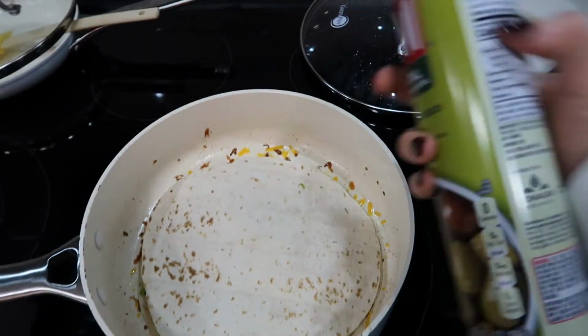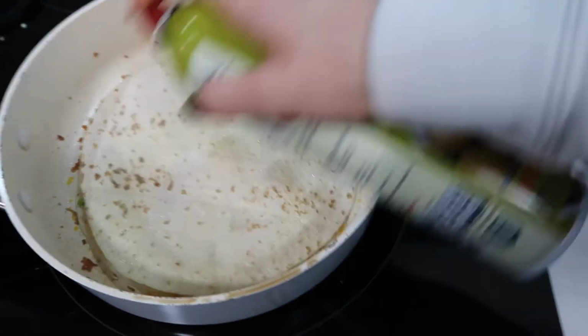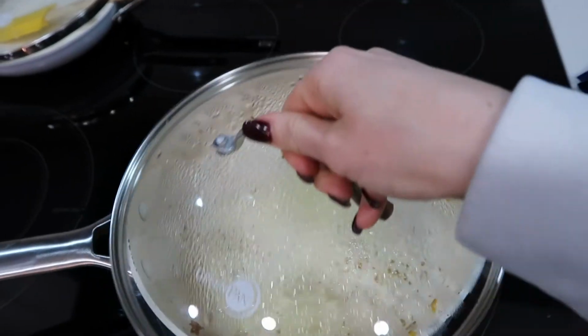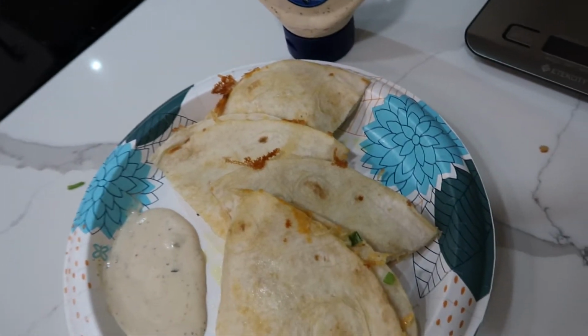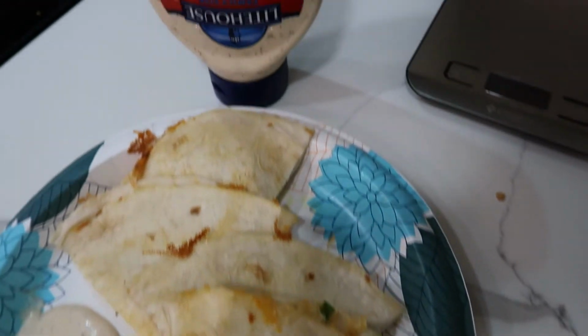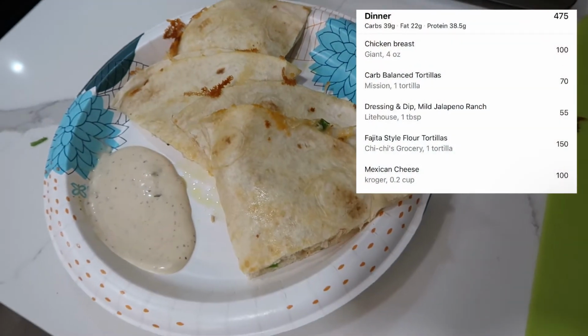I'm gonna spray it with some Pam, so when I flip it over, it's got Pam on it. And that's it. Oh, then I'm gonna put a top on it. And I'm gonna let it sit, then I'm gonna flip it, and then I'm gonna eat it. And that's all I got. And this is the final product that we have here. Quesadillas and jalapeno ranch. And I will put the macros for you guys on this screen.